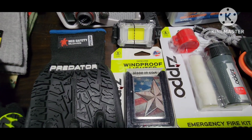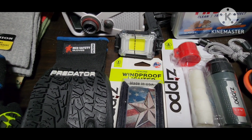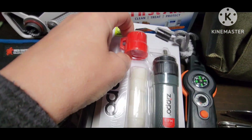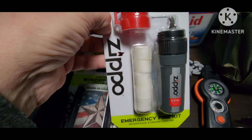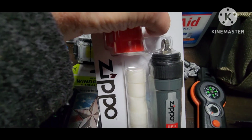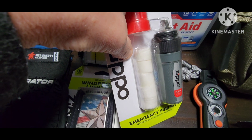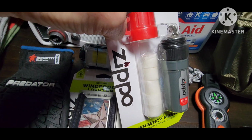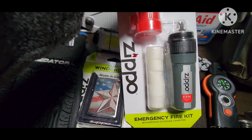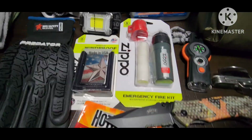Zippos. Zippos are still the best thing ever because these are really good. Windproof, even better. A little tiny fire start. It's not a little tiny one, it's actually good. This has the fire starting part of it right here, and inside this tube stores these fire starting flints. And it has the cap on top of it as well. But these are awesome. I love these, and I've given them out for gifts a lot, and I still do.